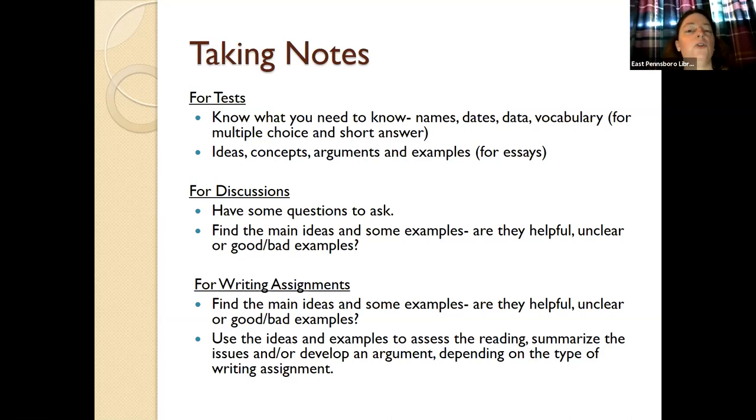Ask that question. If you aren't sure why an author argued what they did or why an example is suitable for what they're trying to explain, don't hesitate to ask about it. You also want to think about analyzing or responding to the reading in some way if it's a discussion, to say that you didn't think that the data was sufficient, or to say that the author had some good examples, but their connections weren't exactly clear. You had to read between the lines. Whatever you're thinking about as you try to assess.